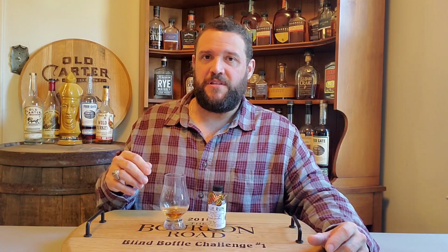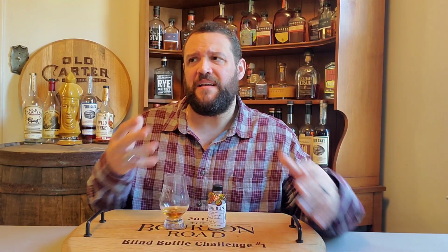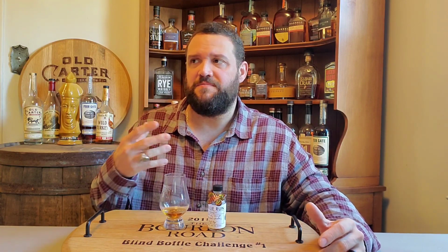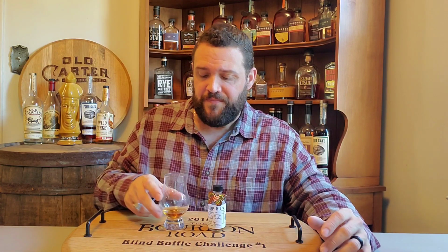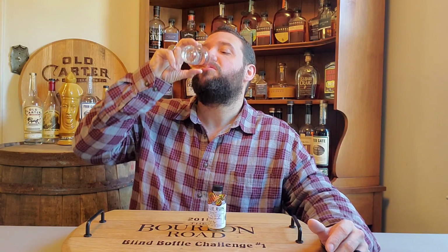With it being a 30% rye, I mean, that's a high rye mash bill. It doesn't really show on the palate as much as I thought it was going to. This is very, very good. Very good. Let's get into the last sip, guys. Cheers.